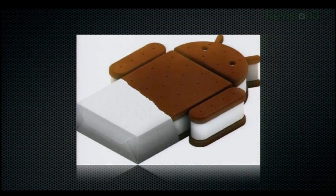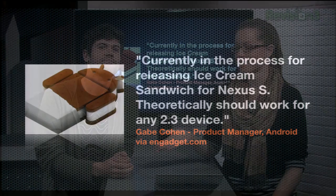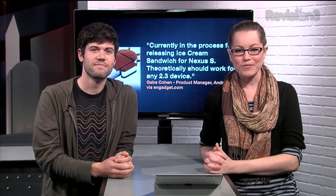No. But speaking of Ice Cream Sandwich, Google is currently in the process of releasing it for the Nexus S, and it should work for any Gingerbread 2.3 device. So it's not going to be just for the new hardware. Right, we'll all get a piece of it. Right, so anyone with Gingerbread, obviously if you're way old, you're not going to be able to get the update. But yeah, we should be looking forward to that.